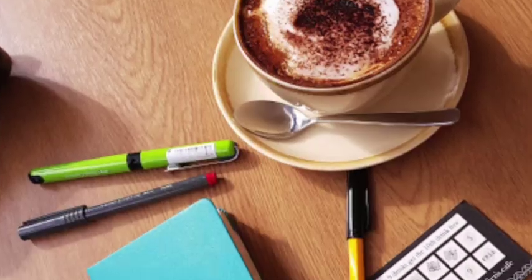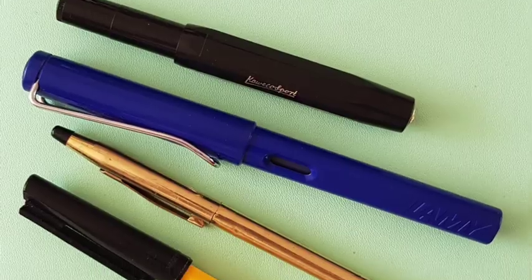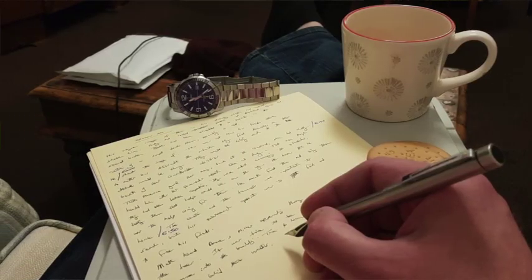But each one of these has a different quality of paper, a different style of paper, and you can get as fancy and as overblown in the way that you approach journaling as you want. It is so much about the pen in your hand and the quality of the paper that you're working with, and also the movement of your hand across the paper as you're writing.